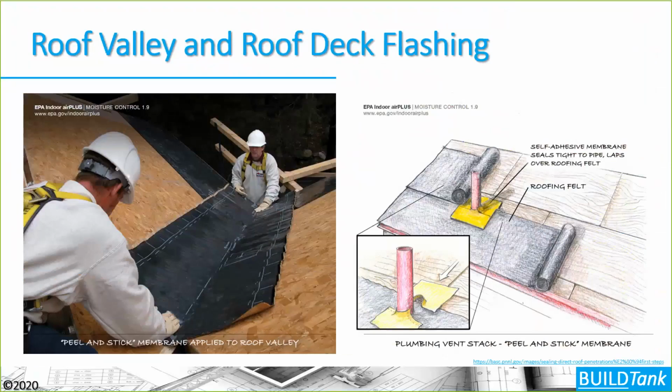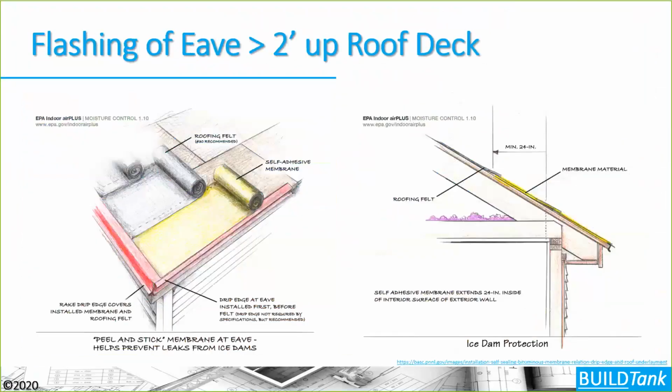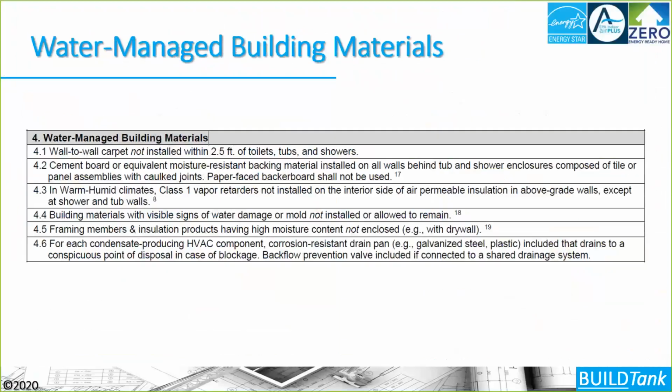Roof and valley and roof and deck flashing details. This is the section that could be exempt in dry climate zones, but probably makes sense in high snow zone areas, that we get these valley flashing details done. We get roof penetration details done at our roof decks, that we get flashing at our eaves up 2 feet from the wall section of that house. So basically, usually somewhere around 4 feet from our eave up, that we have this type of eave flashing, additional eave self-adhered flashing happening at these locations there. But those are requirements of the program.